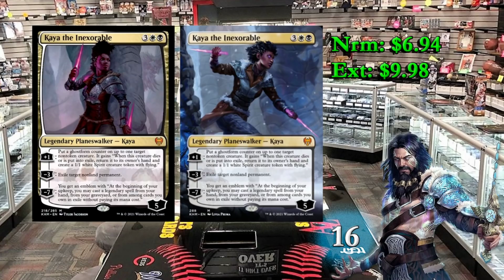The fun thing is that -7, the emblem: at the beginning of your upkeep, you may cast a legendary spell from your hand, from your graveyard, or from among cards you own in exile without paying its mana cost. That's legit. This one's probably going to stay around this price, if not tick down a little bit. I mean, I could say that about every single card. They're going to tick down, but there's some that I think will go up, and we're going to get to those pretty soon here.